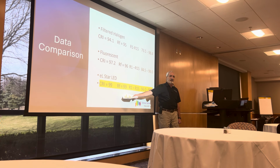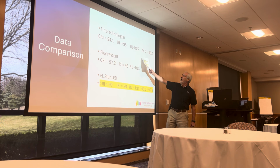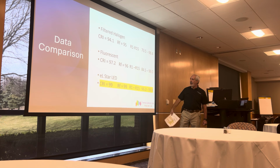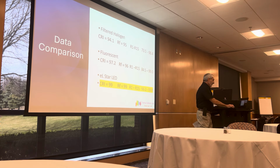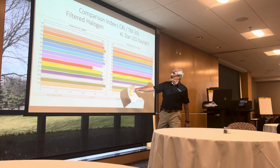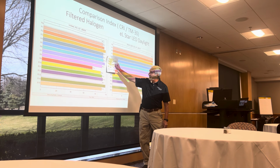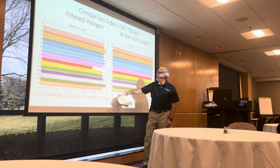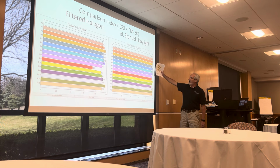These are not made, these are readings. R1 through R15 as low as 73.5 to 98, and as high as 96 to 99.8. And comparing it with the industry standard right now, filtered tungsten halogen, you could just look at the edges of the 15 colors of the TM30 versus over here.